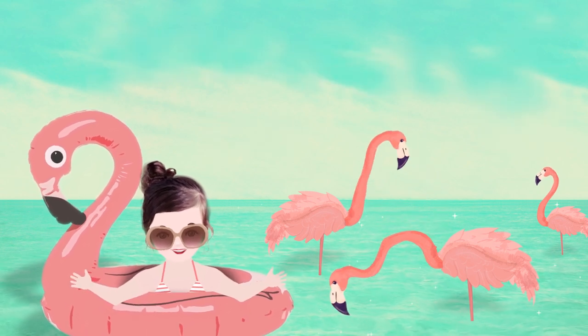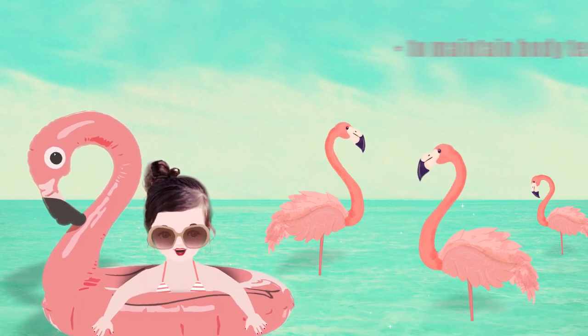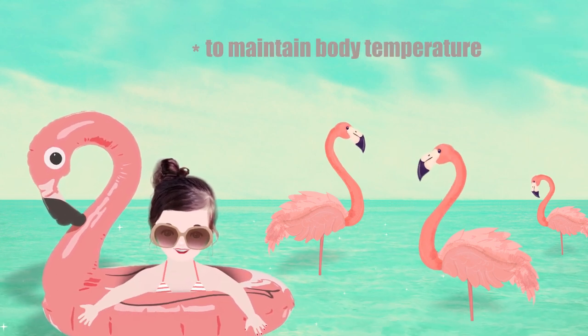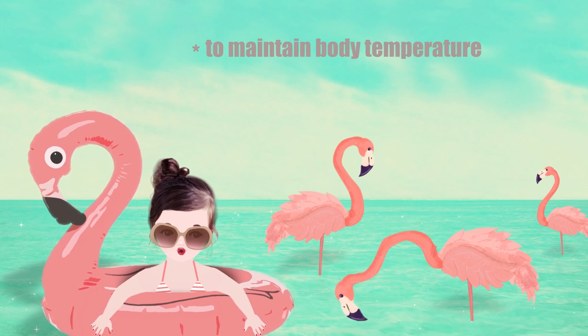Why do flamingos stand on one leg? The main reason for this is to reduce the heat loss of their body temperature. Flamingos stand most of the time in the water, and water pulls away body heat really quickly. To pull one leg up, they maintain their body heat.